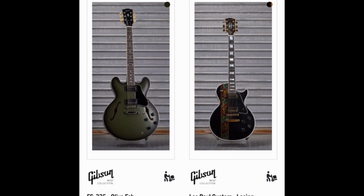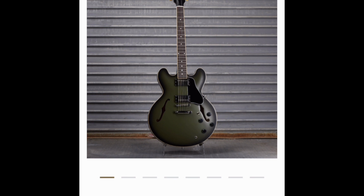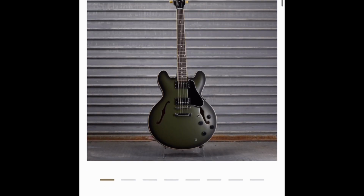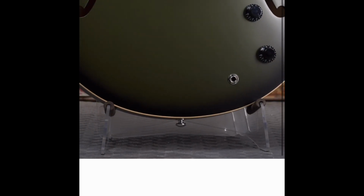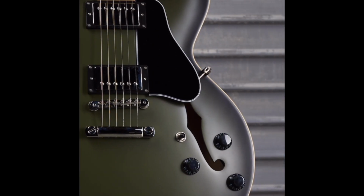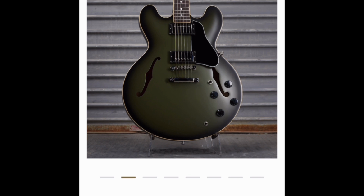Next. Ooh, olive drab. So it's kind of anti-olive drab. ES335 olive drab, $3,400. Somebody's already gotten this one. It's the first one that I've noticed that has been bought. It is a darker olive color than the olive drab. Not bad. It's satin, though. I'm kind of surprised. It would look better, maybe, as a gloss. It's a full-on refin.